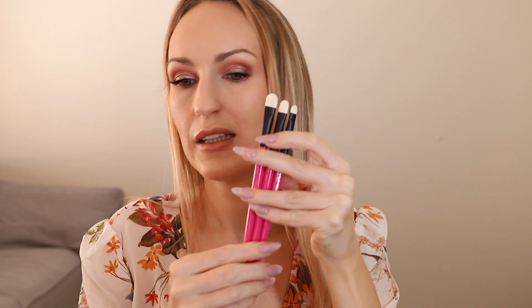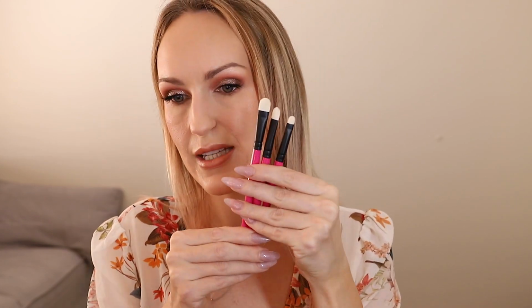Next, we have the R11. So this is another little shading brush, but this is your itty bitty baby one. So fantastic. If you want to apply highlight to the inner corner, you can also use it to highlight your brows. You can use it to apply product on your lower lash line, and you can see the differences in sizes there. This is one of the goat hair and synthetic blends.